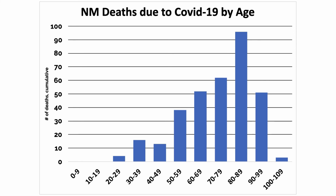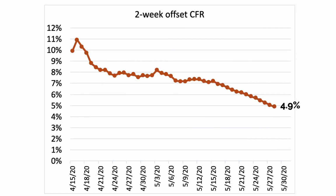The drawback to the case fatality rate is that it counts today's deaths by today's cases. But as we've seen, deaths can take 2 weeks to occur. So one thing we can do is ask the question of how many deaths are there today compared to how many cases there were 2 weeks ago. This is not an officially sanctioned measure, but I find it useful. And the 2-week offset case fatality rate has dropped to about 4.9%.